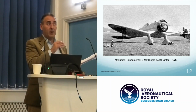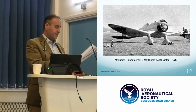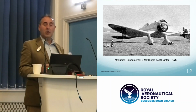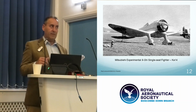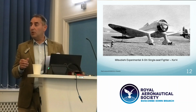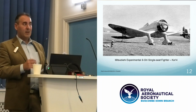But for the first time ever in Japan, the whole aircraft had flush riveting over the entire extremity of the aircraft. Now, when the Ka-14 flew in February 1935, it produced a top speed of 275 miles an hour. To put this into perspective, the fastest fighter in Japanese army operation at that time was only capable of 242 miles per hour. Now, what's most important about this large increase in performance that was gained with the Ka-14 was just how it was done.